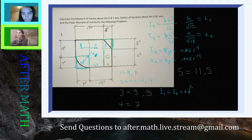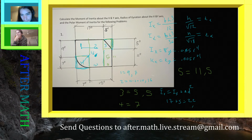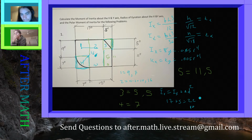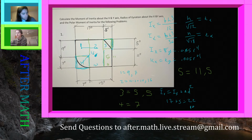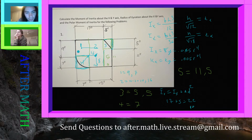Okay, so we do 17, so that means our plus 5 is equal to 22, right? And then 16 is the other side. So the center of this object is going to be 8 up and 11 in the middle. Right? So this is going to be 8, and this is going to be 11.